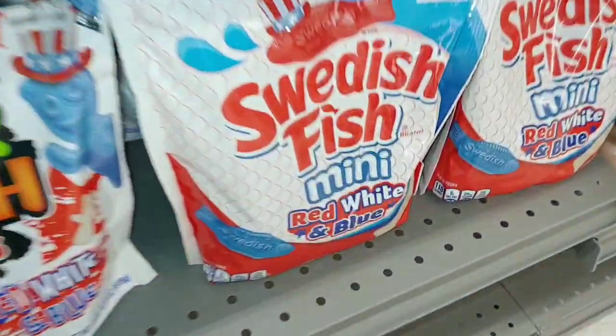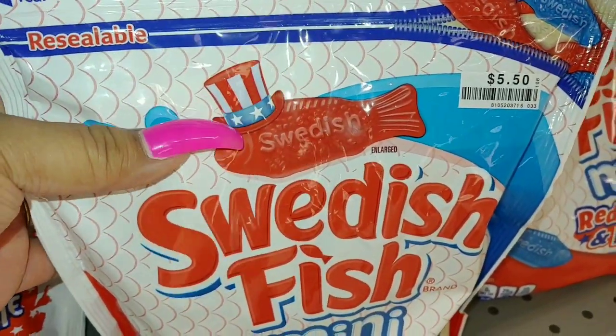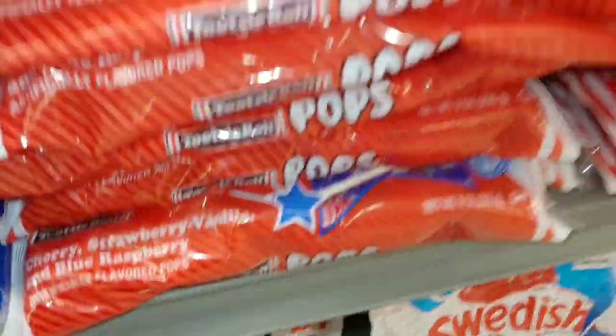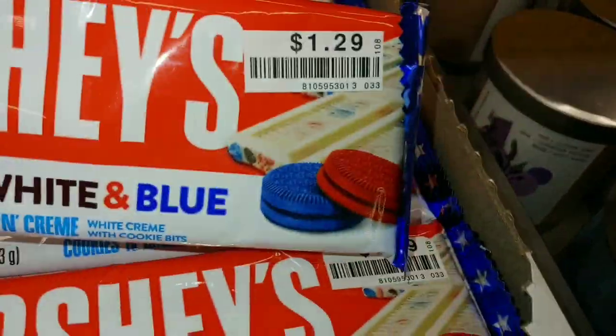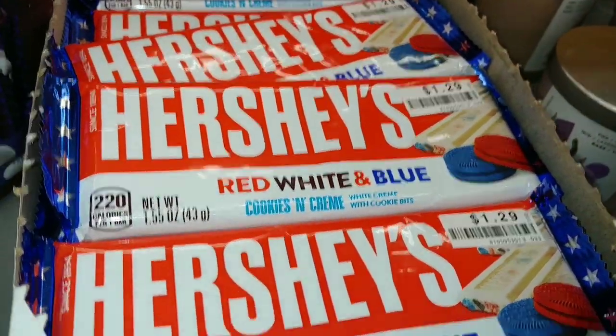And then they have the Swedish Fish Mini red and white and blue for $5.50. Little top hat. So cute. I love the packaging on all this. And then they have the Hershey's red and white and blue cookies and cream for $1.29, sprinkled with patriotic sprinkles inside.